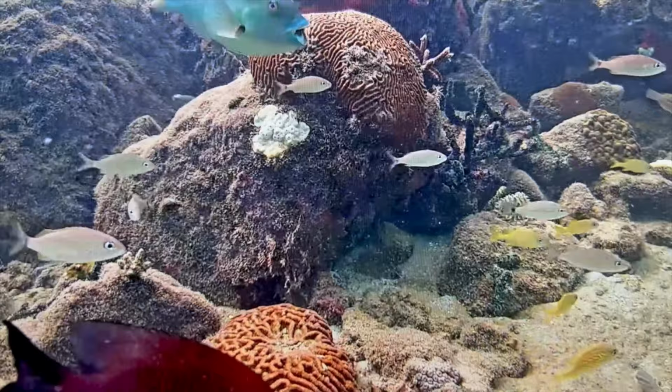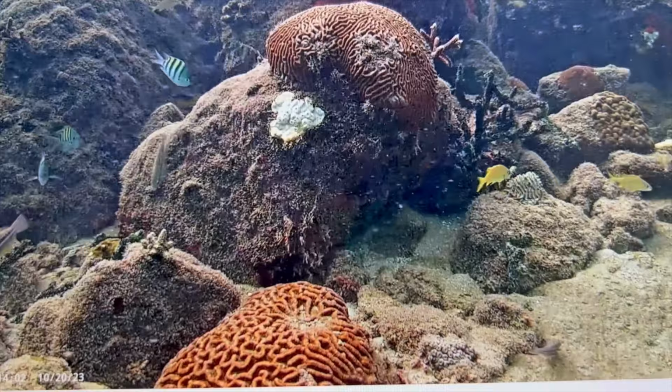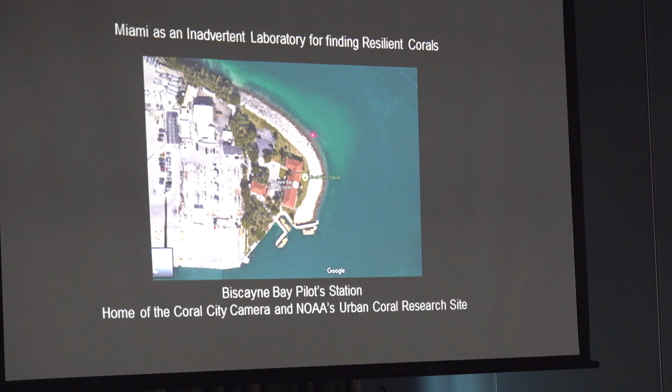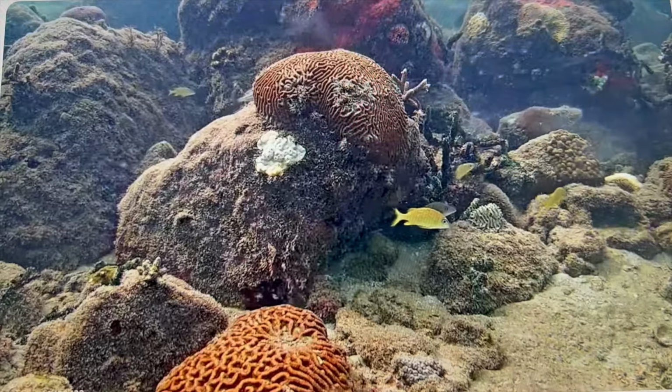It's about 8 feet deep, so it's not too deep. I get there and walk in the water. It's about 20 feet from the edge of the shoreline, in about 8 feet of water, right at the base of the rocks. The camera's right about there. These are the boulders that you see, and they extend all the way up. They're really designed to protect the port from a big storm surge or hurricane. That's the primary purpose of these boulders, to protect the shoreline, but inadvertently it has created this really amazing, what we call an urban coral reef.